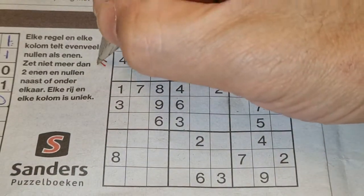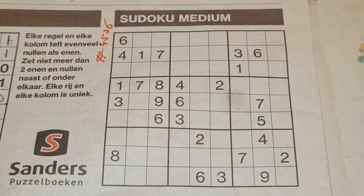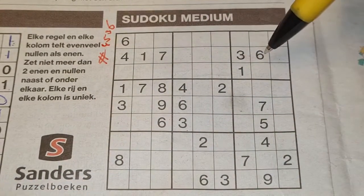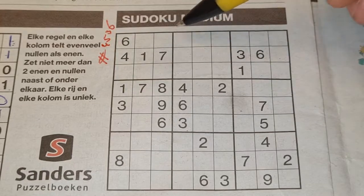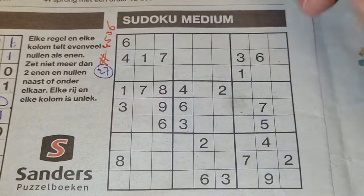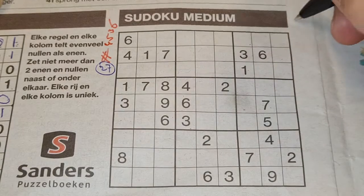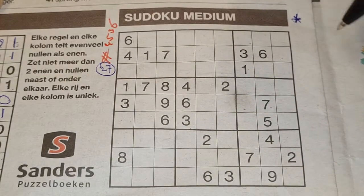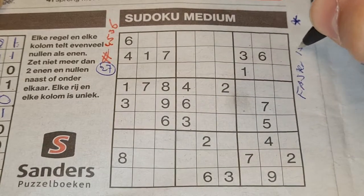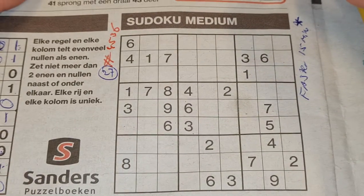But first, I will solve this medium Sudoku number 4536. Before I start, I always count the printed digits. This one has 27 printed digits. If you compare with the 1-star, 2-star, 3-star and 4-star Sudokus, this will be a 1-star. For a 1-star puzzle, I need to be faster than 50 minutes. We will see, so let's get started. Already 1 minute passed.